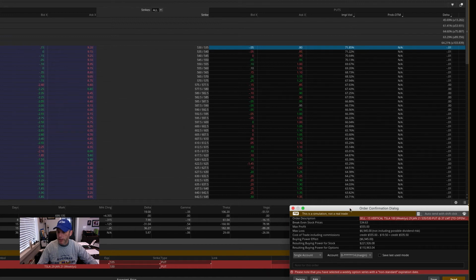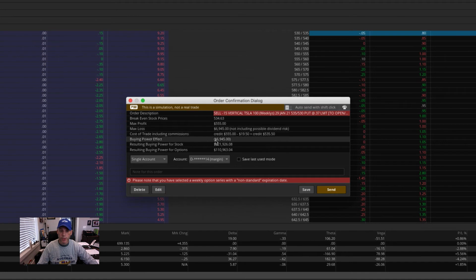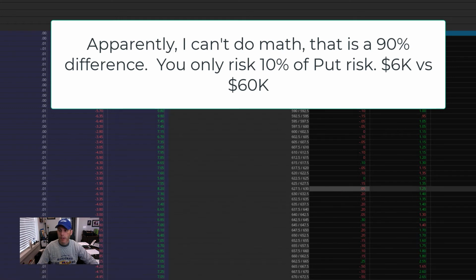You see the difference, you guys? I want you to just pay attention to verticals compared to just selling a straight out put. Your risk of loss is 6,900 as opposed to 60 grand, so 10% difference for the same amount of profit. So we'll go ahead and send that one off.